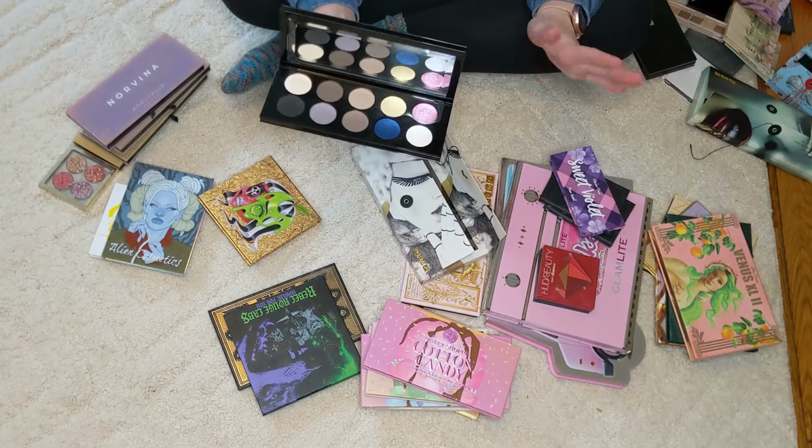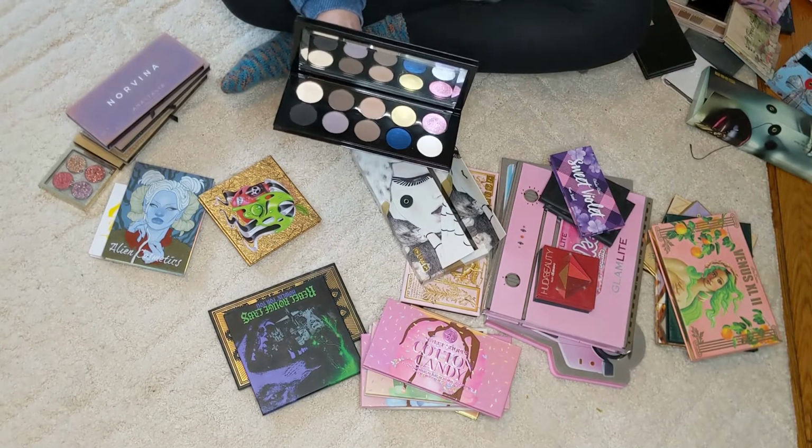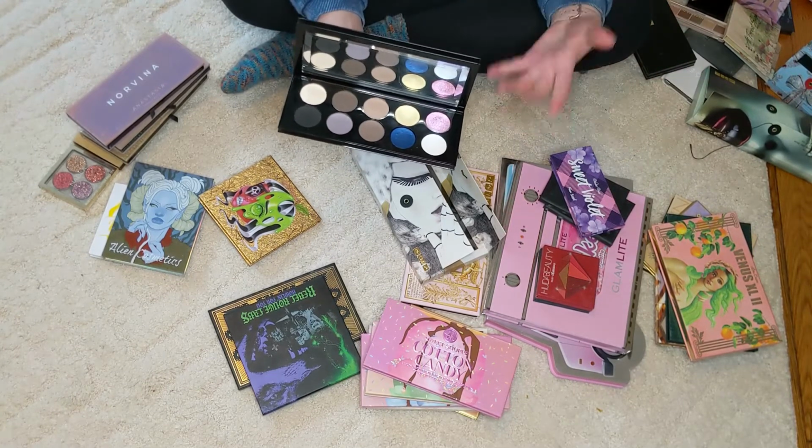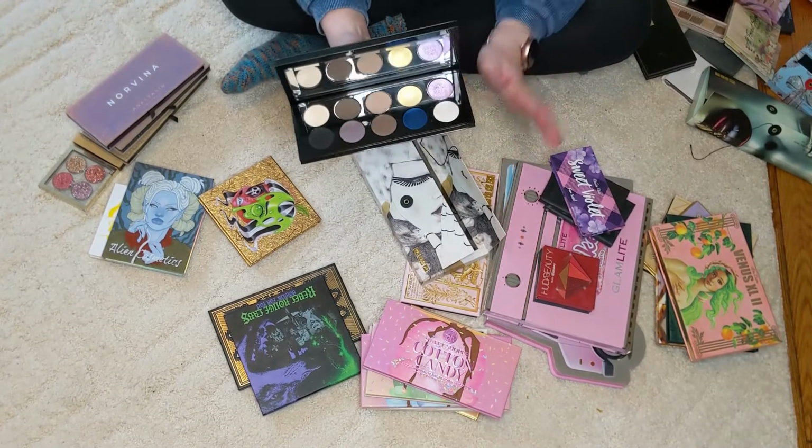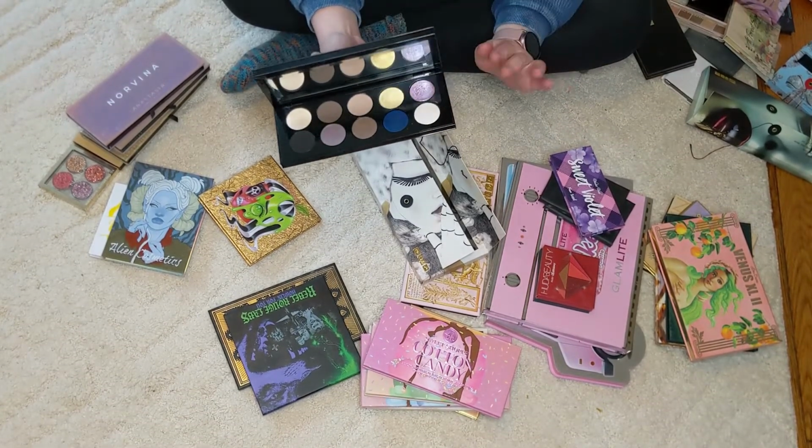I love this palette. This one's beautiful. I love that rich blue. I love that iridescent shade. I love these mattes. It's stunning. I love it. I'm obviously keeping it because I'm a Pat McGrath stan at this point.